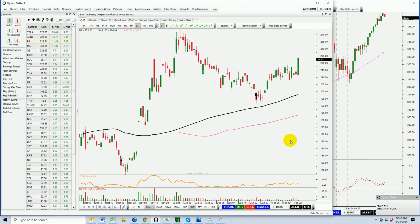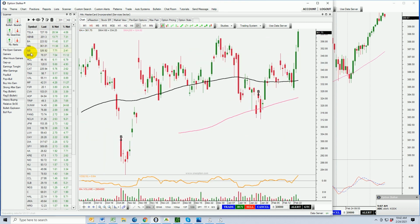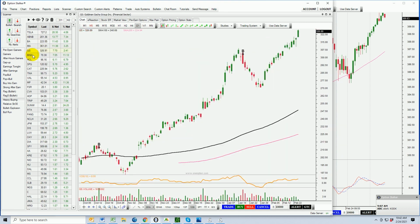Boeing is a really nice pick. I'm going to continue to look down the list here. Lots of bank stocks doing very well. Higher interest rates, I should qualify that. Higher bond prices, lower interest rates are a problem for banks. They want a higher interest rate environment. We're getting the sell-off in bonds. That means interest rates are moving higher. That means that banks have a chance once again to make money.